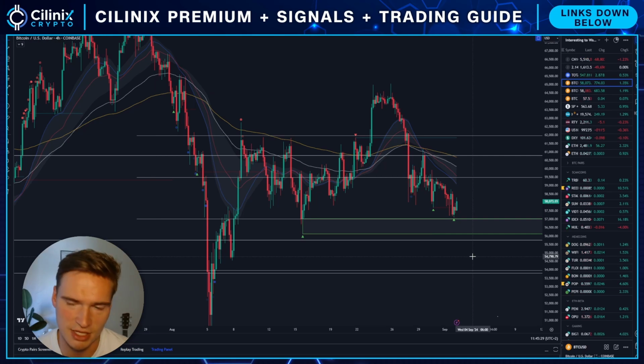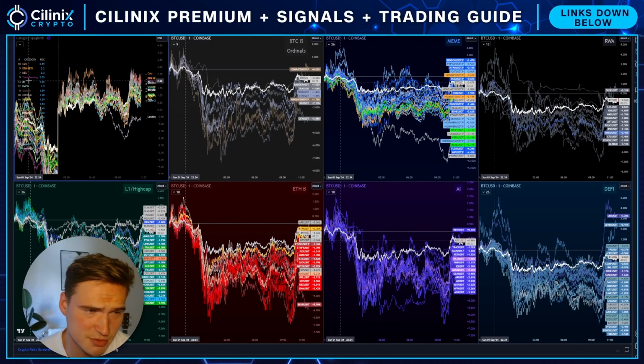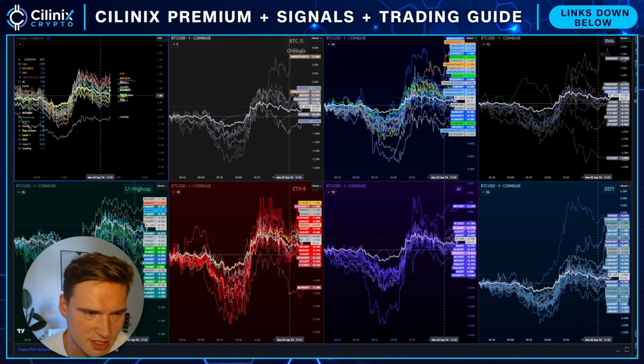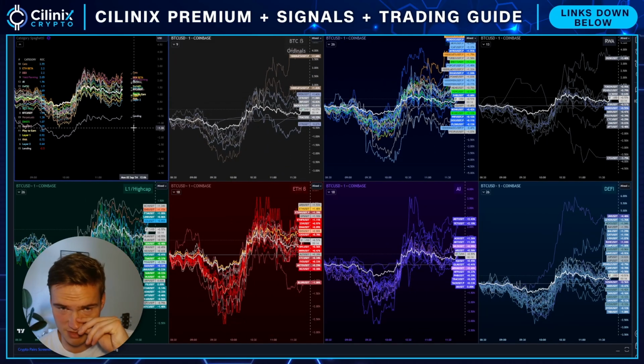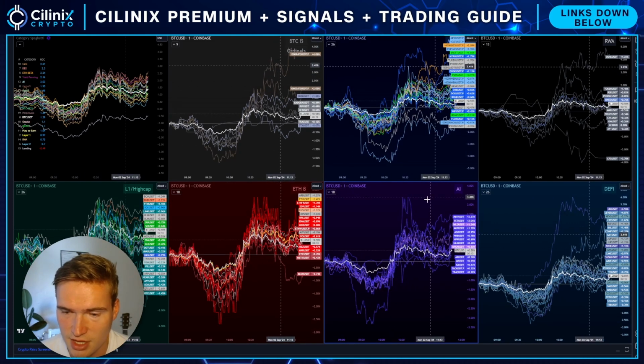Bitcoin, it's at support, but it's relatively weak at that support, and there is no real AI narrative. I mean, AI is now in the top 5 in terms of narratives, but it's very correlated to the market. There's no real strength for AI specifically. So yeah, let's get right into it.